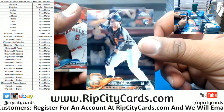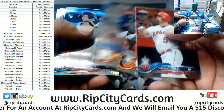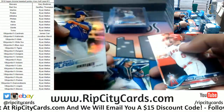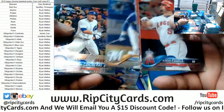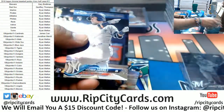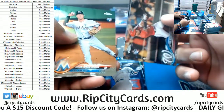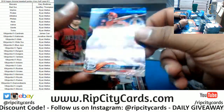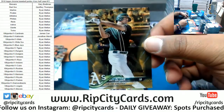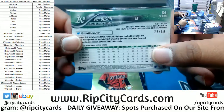Buy all the teams. Gomez Giants rookie. Gleyber Yankees rookie. Harper Nationals insert. Barreto A's insert. Dominic Smith Mets insert. Gleyber Yankees rookie. Robles Nationals rookie. Buehler Dodgers rookie. Anderson Marlins rookie. DeJean Cardinals refractor. Prism Robbie Ray D-backs. A gold Matt Olson for the A's. That's 28 out of 50.